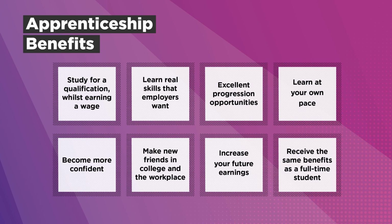You become more confident in the workplace and during your qualification. You make new friends in college and the workplace. You increase your future earnings and you receive the same benefits as a full-time student, which includes access to the library and the student discounts.